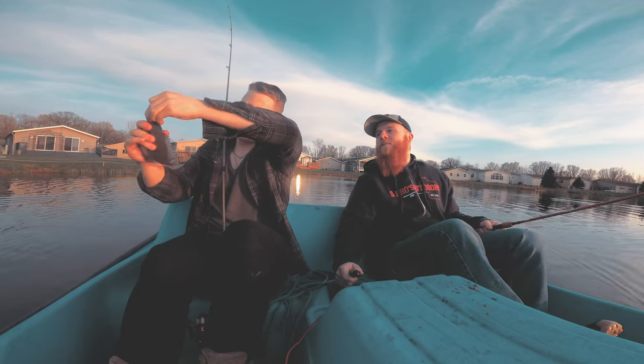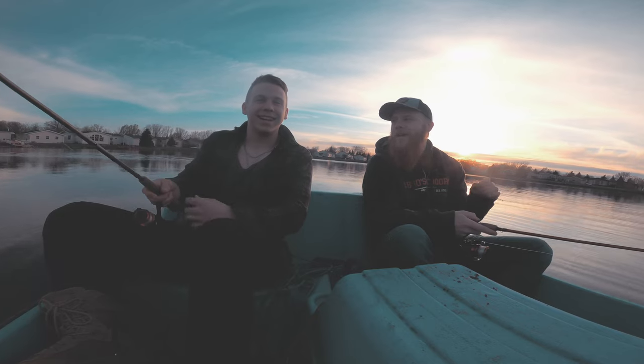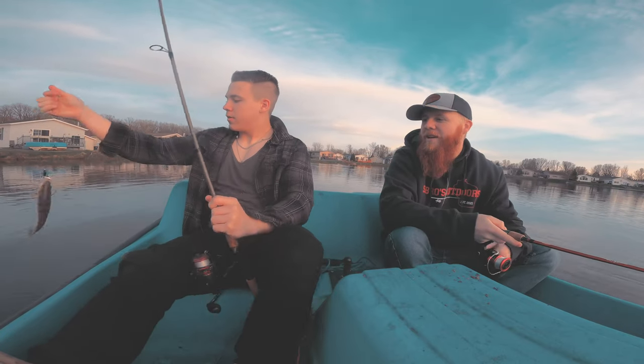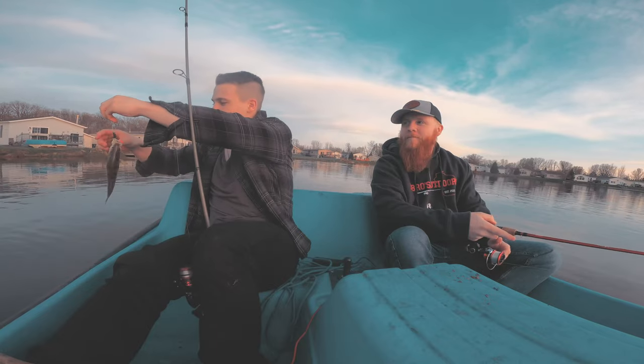It's actually a nice gill. It is a very beautiful gill. Yeah. There you go. Nice gill. That's how it goes. If you can't catch one big one, catch 10,000 little ones. Nice perchy. Sort of. No, that's an eh. Eh perch. Bigger than any of the other ones you had this year.